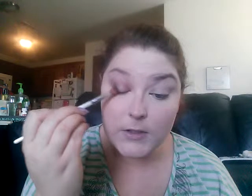A bit more orange than I had anticipated, so I'm going to go back in with that Love in Florence Sunsets with Sophia palette and grab this glittery black color, a tiny, tiny bit of that, and apply it to just the very outer corner. And I'm just using that same brush again because, like I said, I'm lazy and I don't feel like grabbing another brush.